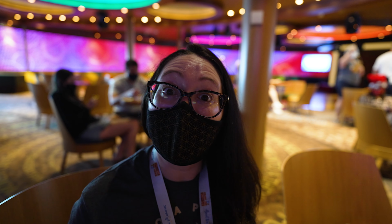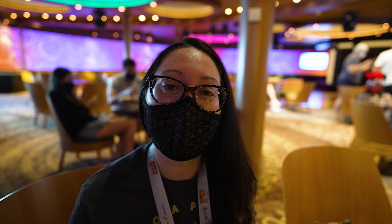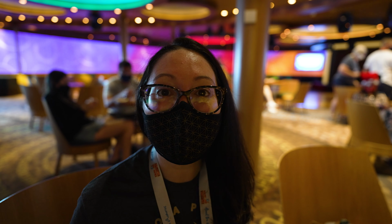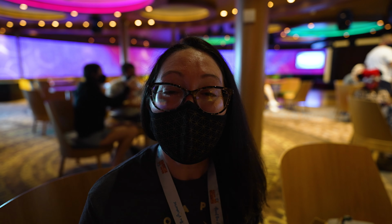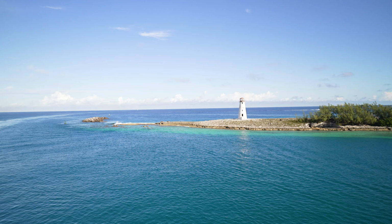So this is one of the free activities on the ship. So Jeff just grabbed us our stuff. He picked joy and sadness. And then we're gonna build these orbs, or they look like kind of like ornaments. So if you know us, you know we love Christmas and Disney ornaments. So we're gonna do this and we'll show you guys the final product.